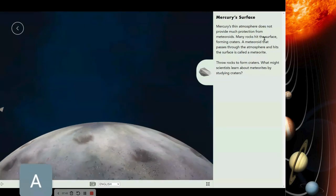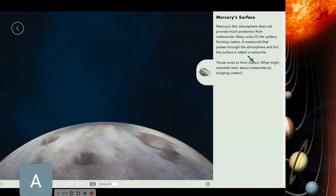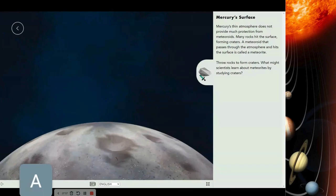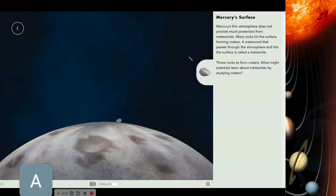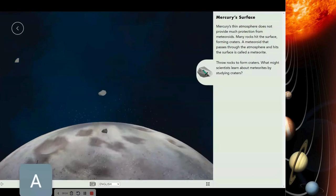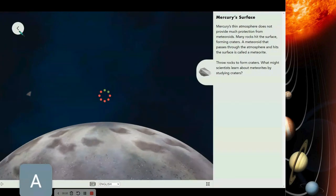Well, a meteoroid that passes through the atmosphere and hits the surface is called a meteorite. So, for example, that's a meteorite. This is a meteorite. This is a meteorite. This as well. Along with this, and this, and this. All of that are meteorites.